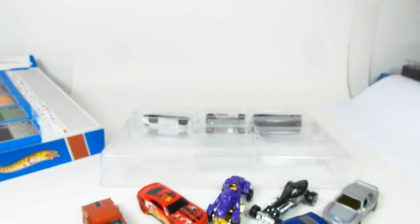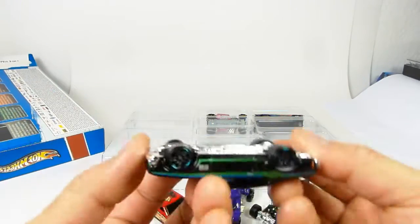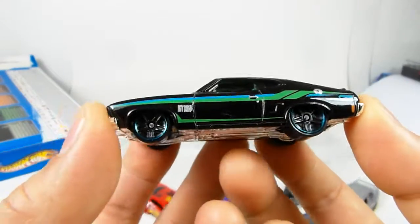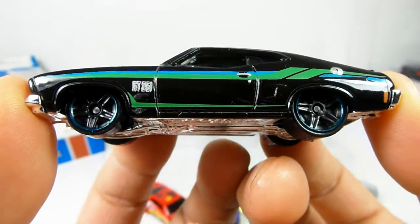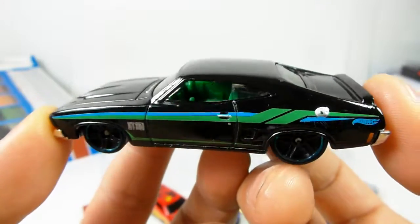There you go. That's car number 6. So now let's go to car number 7, and that is the Ford Falcon XB. So, a few things I want to point out here. This is awesome. I actually do like the wheels with the light blue tinted lip, the green and blue tampos and the black paint job. I like it. I really actually do.